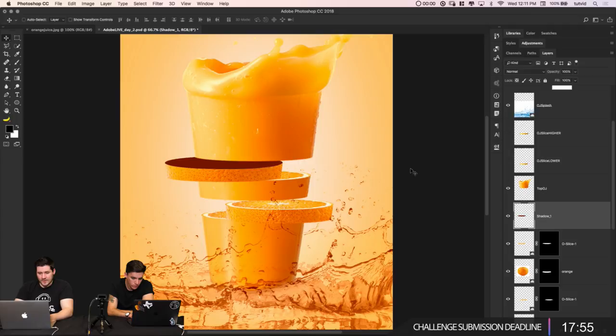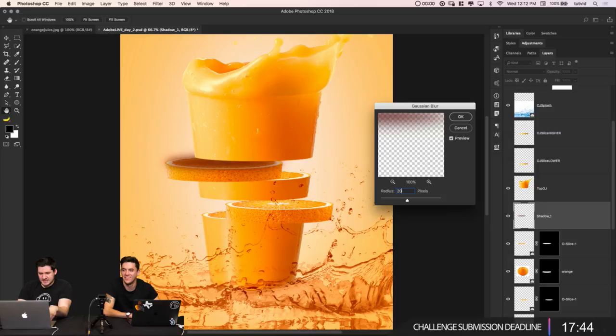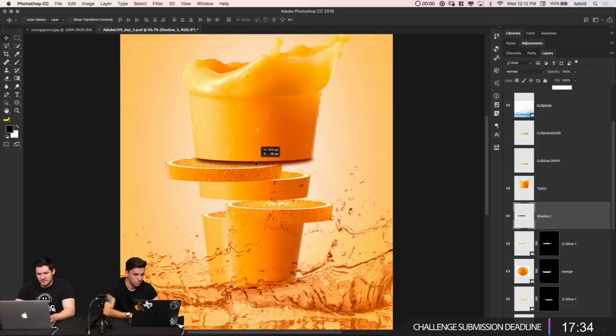We have our first shadow, but it doesn't look like a shadow. So we need to go filter, we need to go blur, we need to go Gaussian blur. And I'll probably, 200 pixels is a bit much. Maybe 20, that's also a bit much. I'm going to nudge this down, let's try 10. Ooh, 10's pretty close, maybe like 7. Let's try 7 pixels. And then I'm going to move this over. Kind of something a little bit like that.